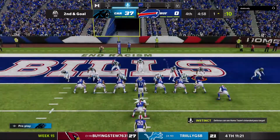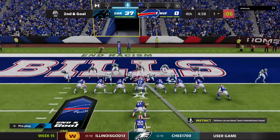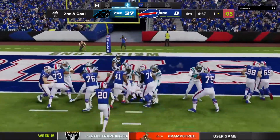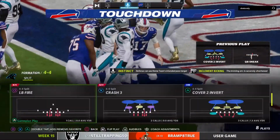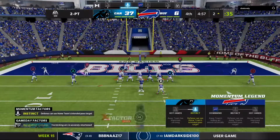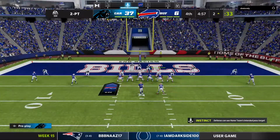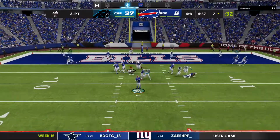They've been in the red zone 3 times in this game and have not scored a single point. Can they break through here on 2nd and goal? Allen now on the sneak. And he takes it in across the chalk for a Bills touchdown. Josh Allen keeping it himself from a yard out. And the Bills are finally on the board here in the 4th quarter.